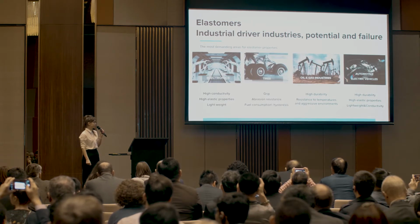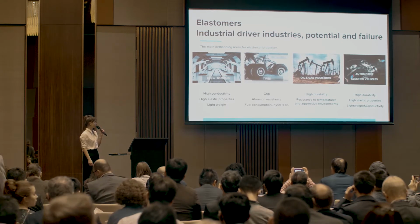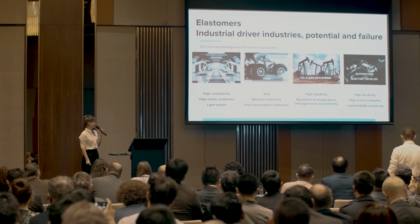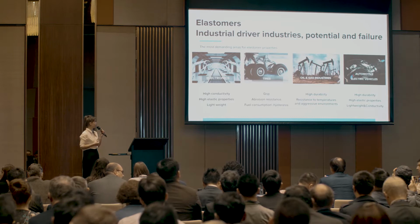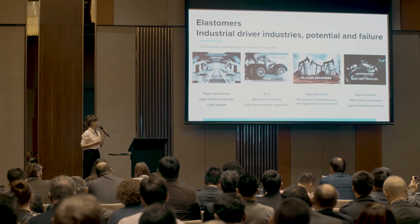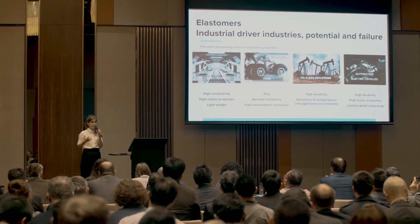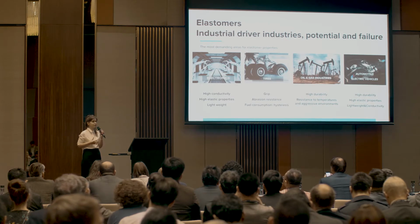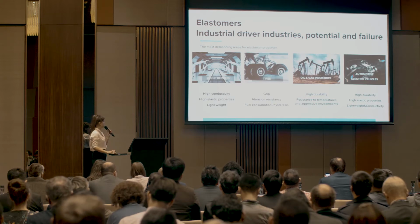The second one is the tires industry, where wet grip, abrasion resistance, and fuel consumption hysteresis losses reduction are required. The next one is the oil and gas industries, where high durability and different resistance properties are required as well. And the last one is the automotive, particularly electric vehicles industry, which requires the highest durability now because of the different, and I would say even totally different, requirements for the new particular rubber goods for this particular industry.